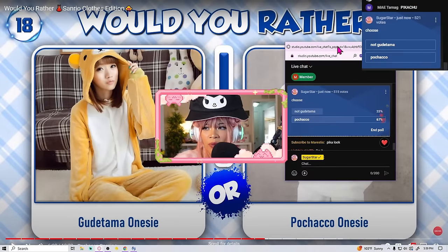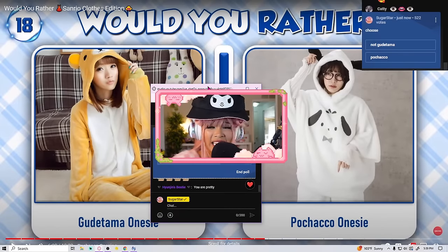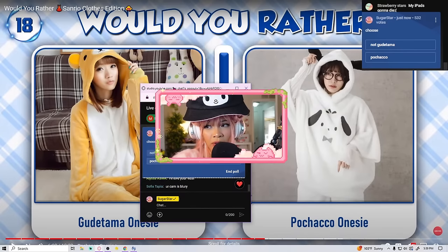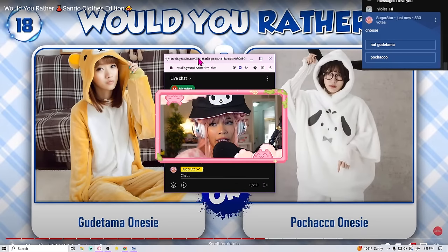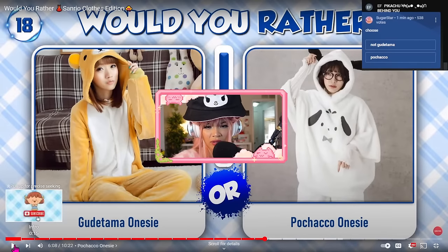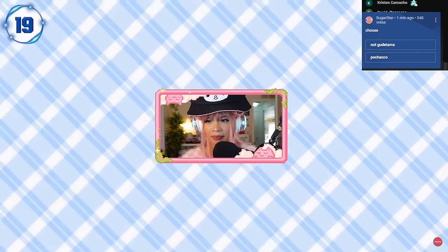You guys picked the Pukako onesie. That is very cute. And it is Sanrio, so... Rilakkuma is not Sanrio. Rilakkuma is actually San-X. They're not part of the same company. So Pukako! Pukako's so cute. Look at him. Look at his bow tie.